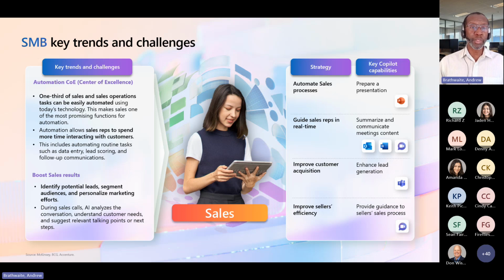Down at the bottom, boosting sales results: identify potential leads, segmented audiences, and personalized marketing efforts. Off to the right side, you can see how this actually should work, giving you some ideas of capabilities that you can leverage to overcome those challenges. Automating sales processes, you might take a look at using something like PowerPoint. Guiding sales reps in real time, things like Outlook, Word, and using Teams for video conferencing and meetings.